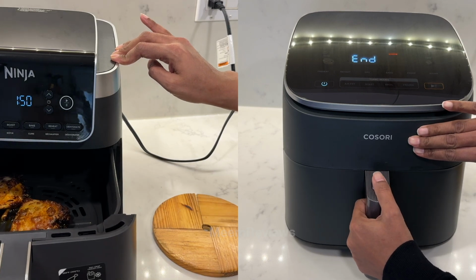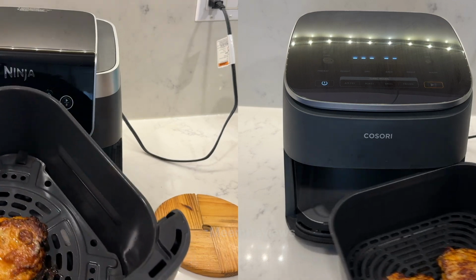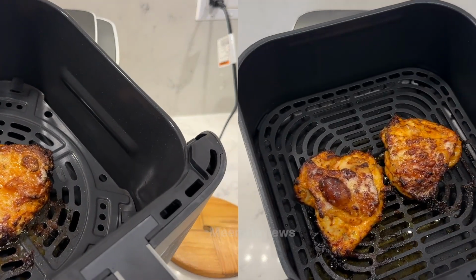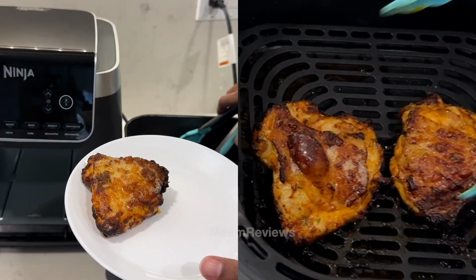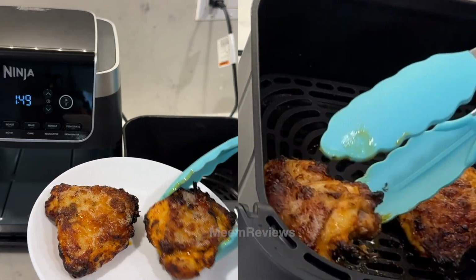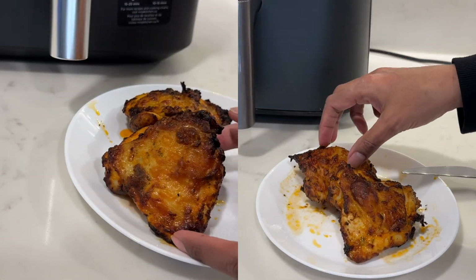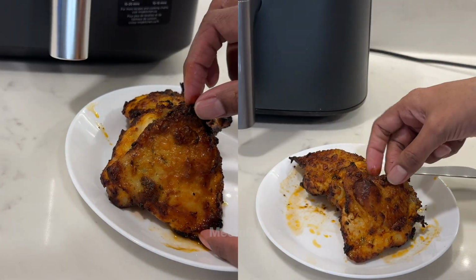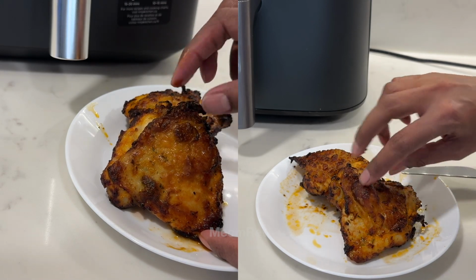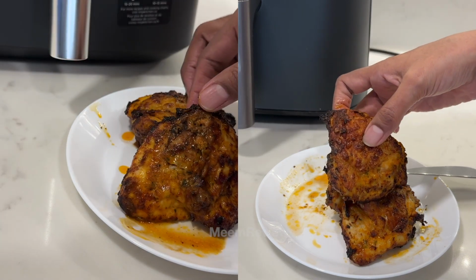Ninja was cooking too fast and I could hear it sizzling, so when I checked on it after 3 minutes, I had to take them out, otherwise the skin would start to burn. I left Cosori for the full 5 minutes. The skin was crispy on both. Cosori was a tiny bit more crispy and therefore slightly drier compared to Ninja's. Ninja's chicken was a lot juicier and slightly more tender compared to Cosori's.